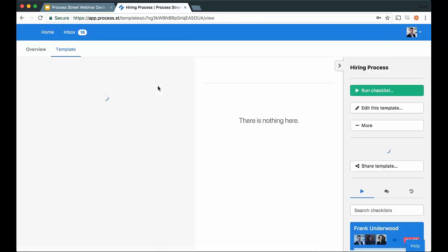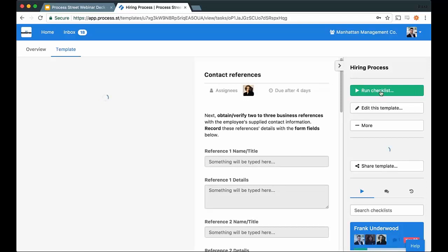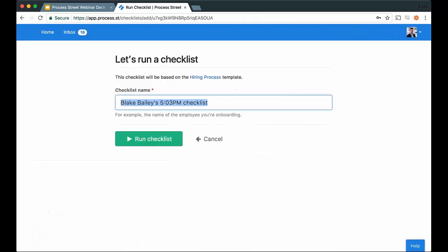Yeah, that's right. So there's a couple different ways you can turn a template right into a checklist, but the simplest way is just to click this little green button right here, Run Checklist. That turns your template immediately, essentially creates an iteration of it, just copies it out to make a checklist. And so that's just one instance of this. So for example, hiring, say you're hiring me here.